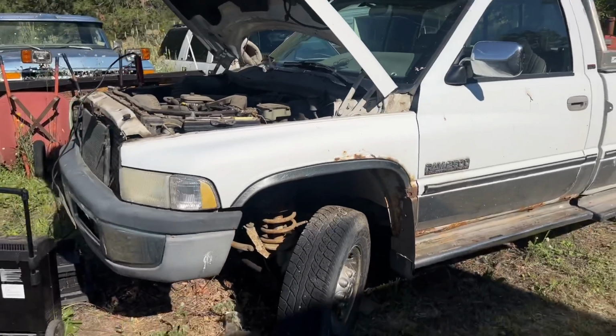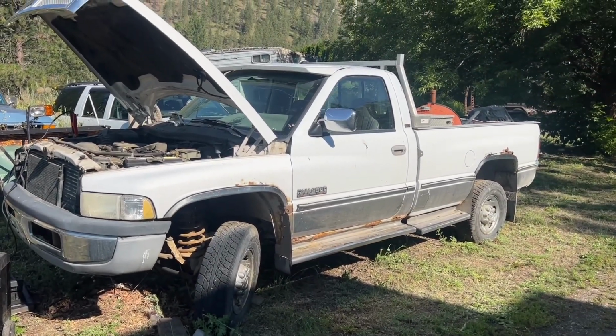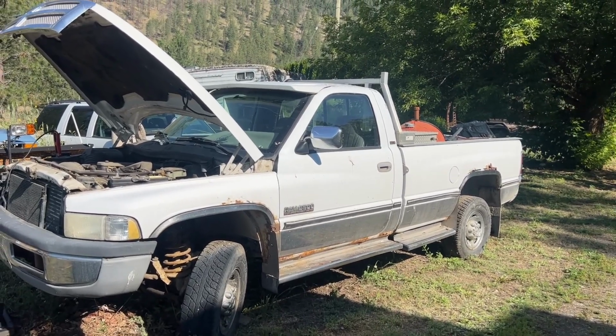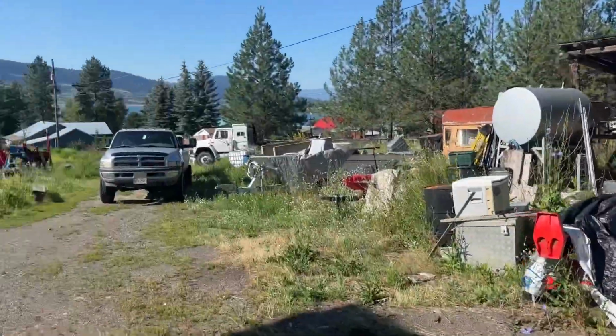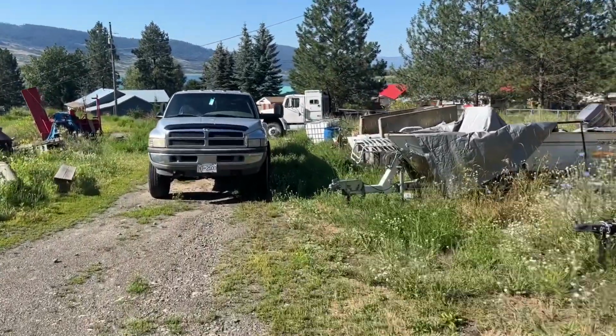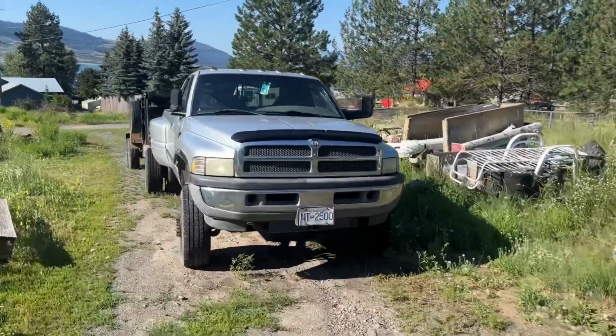So I'm going to hook up the batteries as soon as they're charged up and see if we can flash this thing up. I'm gonna say it's probably been 5 years at least that it's been sitting here, because he bought another one. This is his other truck. And these are now becoming my work trucks since my dad can't walk anymore.